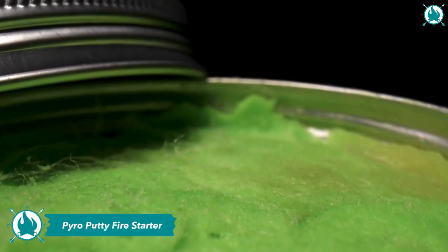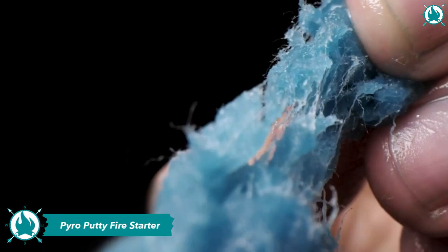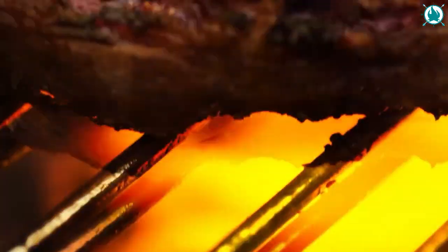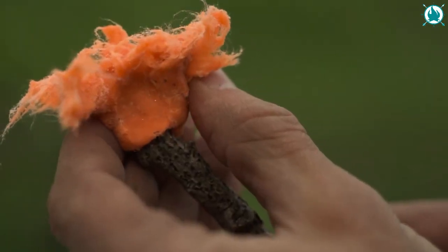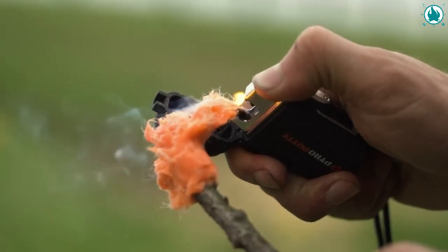The fire is yours to ignite. Introducing Phonescope Pyro Putty Fire Starter. With its Mega Inferno Ferro Rod, fire is at your command. Its piston cylinder capsule ensures a simple ignition, guaranteeing warmth and security whenever and wherever you need it.